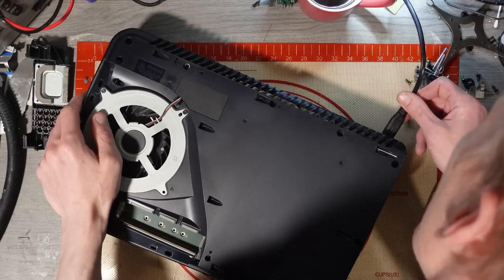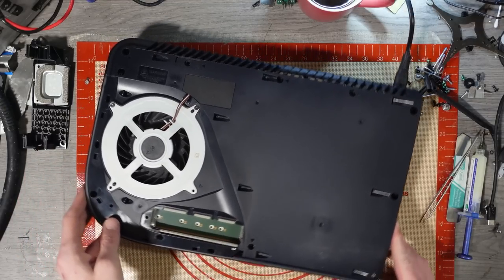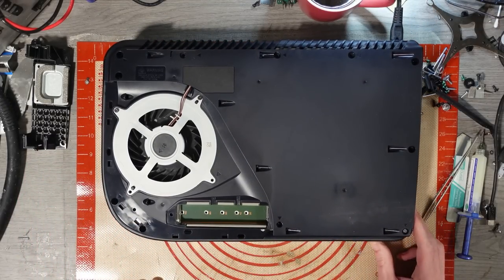So I think this is no power. It's already been looked at, but I think it's no power. So let's have a look.